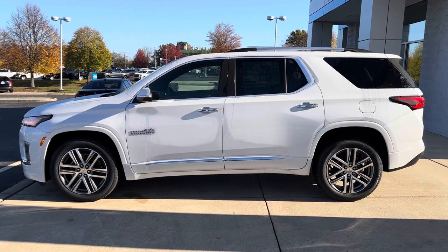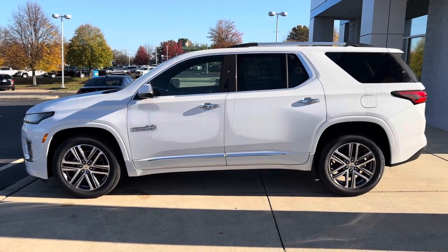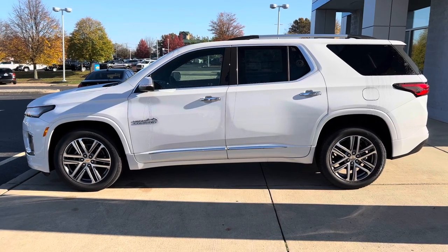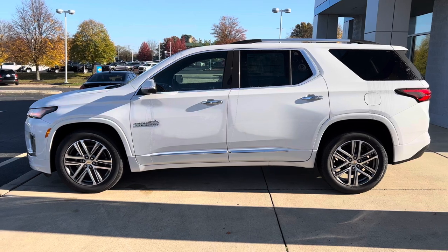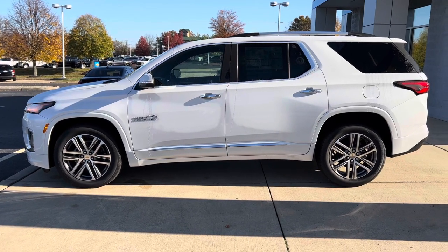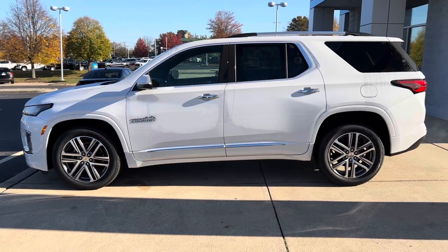Full side profile on the Traverse. This is a three-row mid-size SUV. The color here is iridescent pearl, which really pops in the sun, especially that pearl color in the white paint. So it's not just plain white. It has a nice deep pearl look to it. I'm not sure if it comes across that way on the camera, but very, very nice.